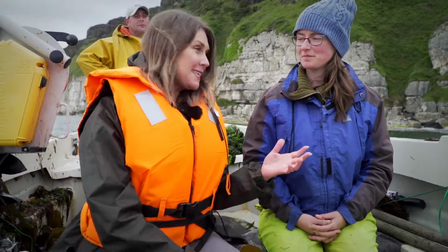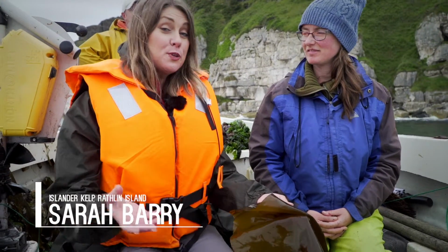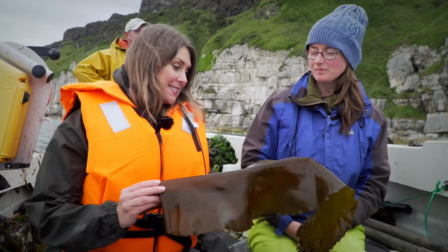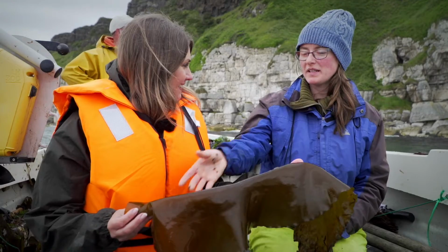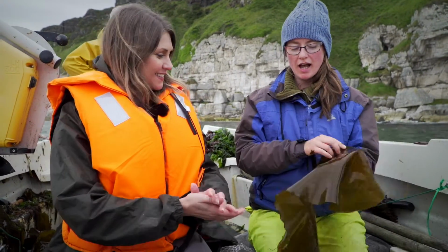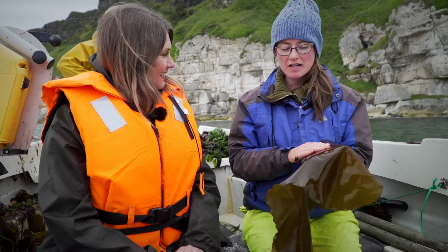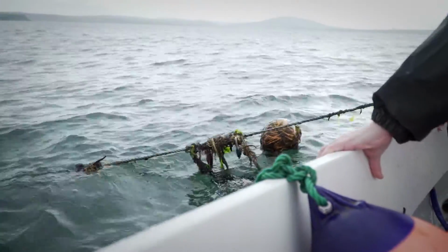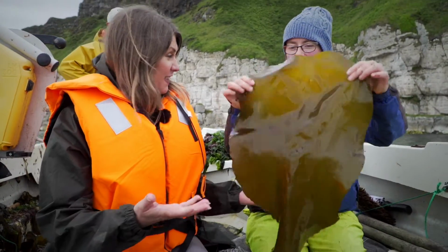Sarah Barry, sitting beside me here on the boat on Rathlin Island, is an artisan food producer with a difference, because for you, Sarah, it's all about this Islander Kelp. Tell us more. Well, we take this kelp when it's at its reproductive stage, and we take the spores, which are like seeds, from it, and then we grow thousands and thousands of little baby kelps, and then we put them out in the sea and we grow them into big pieces like this. And eventually they end up on people's plates.